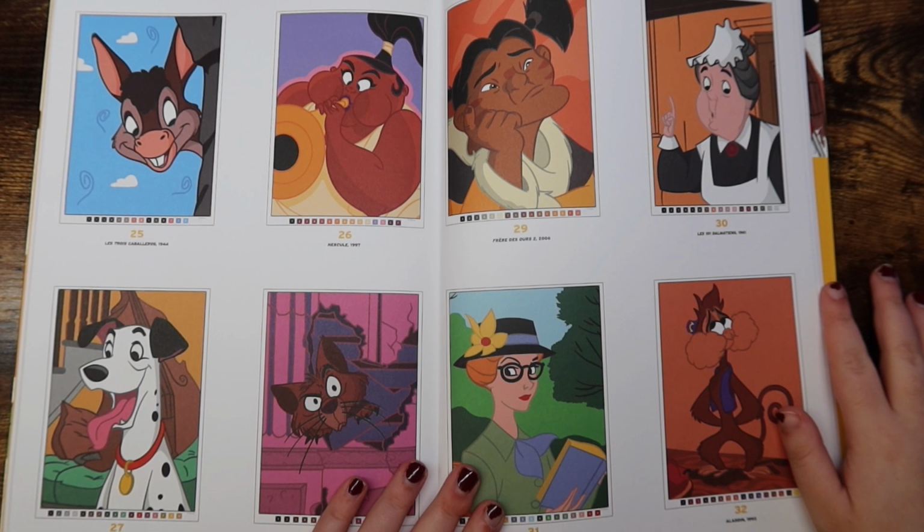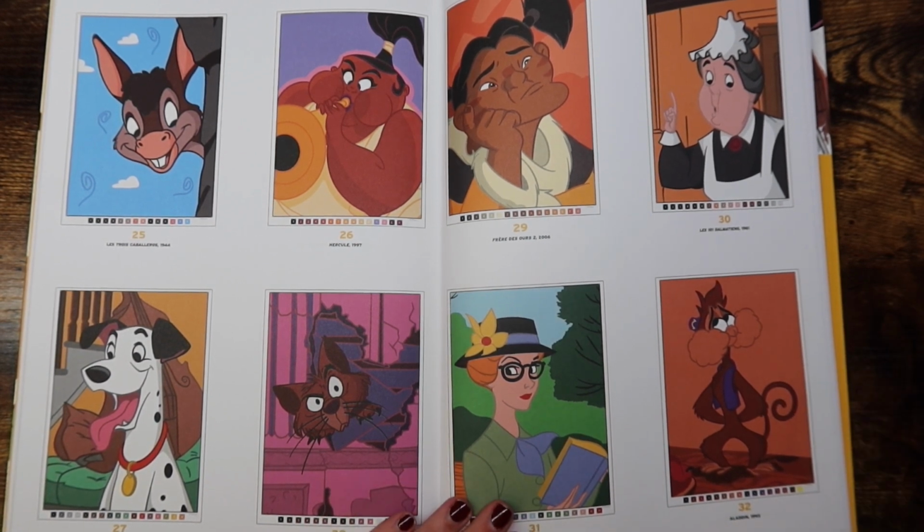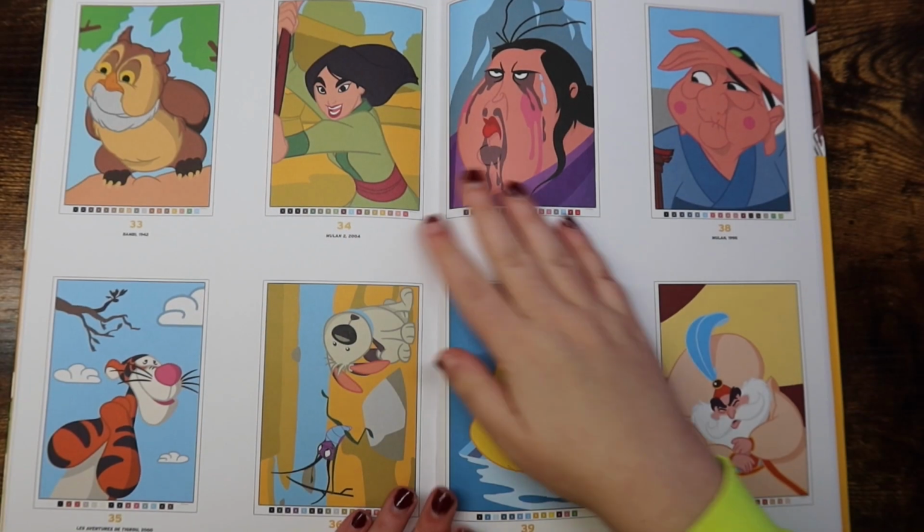I got these books last month, and I have not flipped them for you guys yet, and that makes me very sad. So I'm glad I'm finally able to flip it.